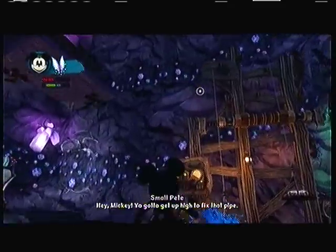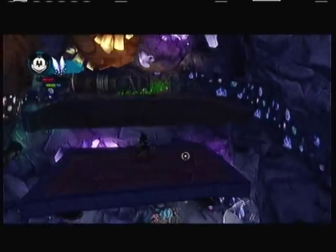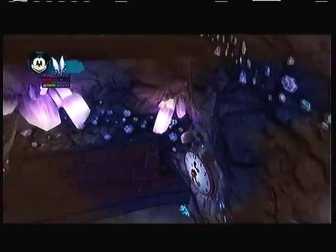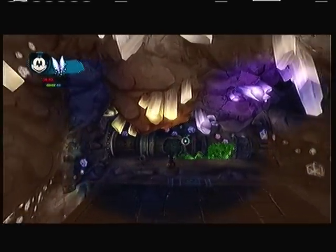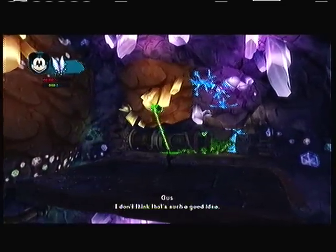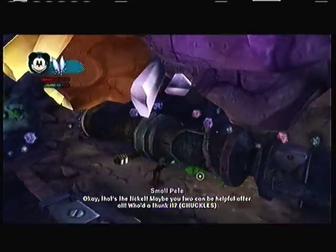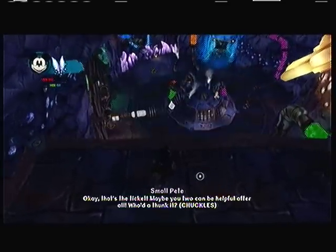Gotta get up high to fix that pipe! Hey! Wait up, Mickey! The leaking pipe is up on that alcove! So go fix it! I don't think that's such a good idea. Okay, that's the ticket. Maybe you two could be helpful after all. Who'd have thunk it?